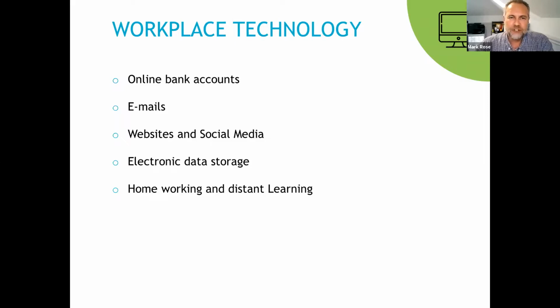Indeed, the vast majority of schools now depend on at least one type of digital service to conduct key operations, whether it's an online bank account, email, social media, websites, or electronic data storage, particularly, of course, at the moment, distance learning and home learning.